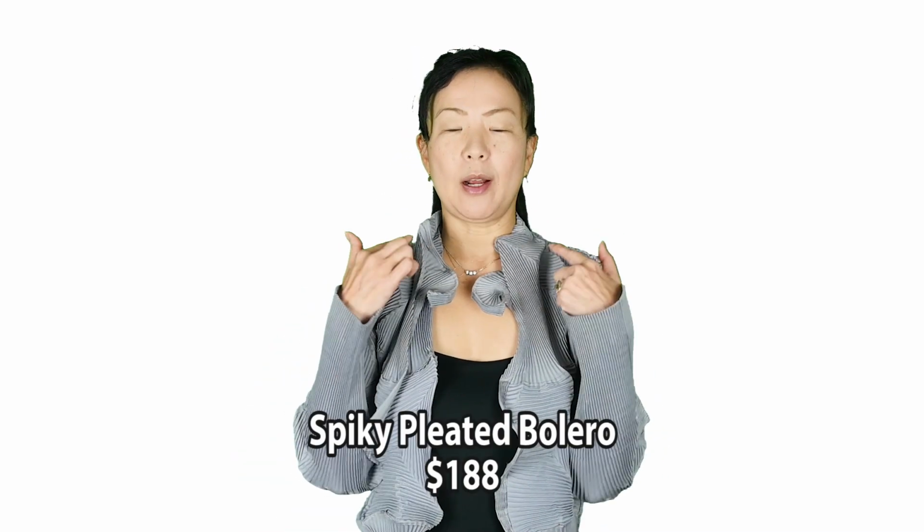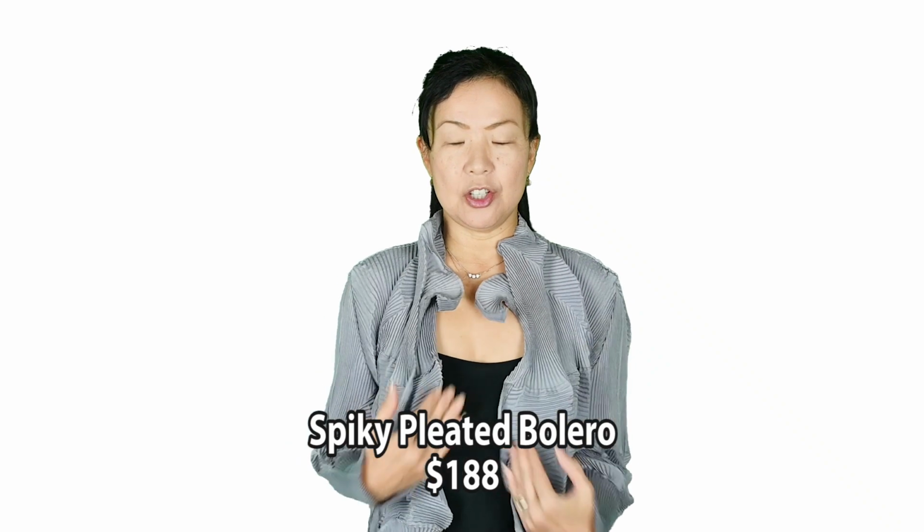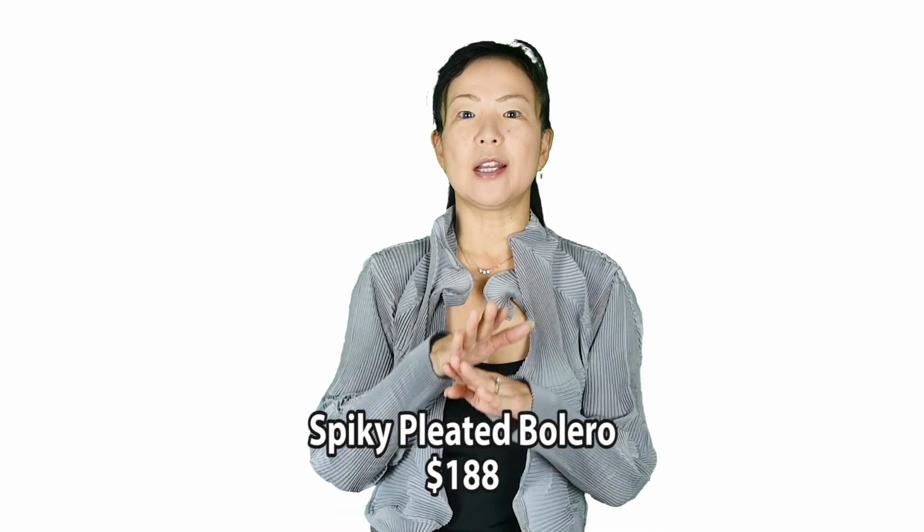Next and last piece is this short jacket. This one has a random wavy edge, plus the pleats go in all different directions. It's a really fun 3D piece. And this one, it doesn't matter where it sits. It's just a cool thing to have if you want something to cover your arms or if it's a little bit chilly. You want to make it a little bit more gorgeous, icing on the cake type of thing.